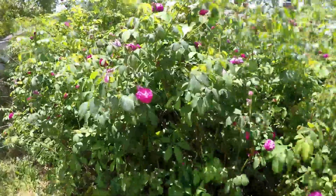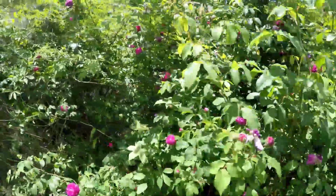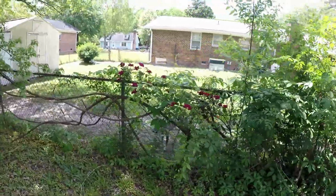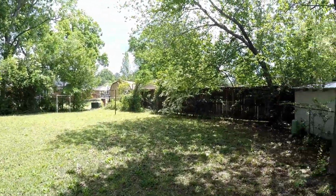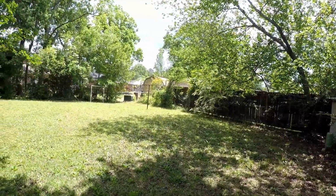Man, I wish I had smell-o-vision right now. This bush smells great, and I think there's jasmine or something back here. Honeysuckle. Smells awesome. Smells good over here.